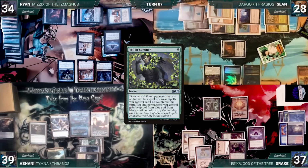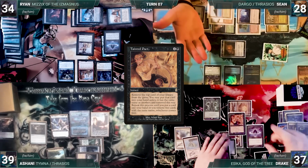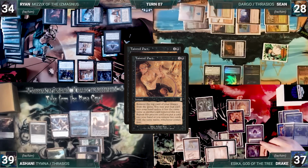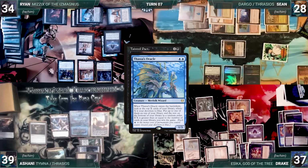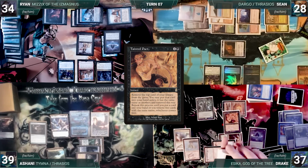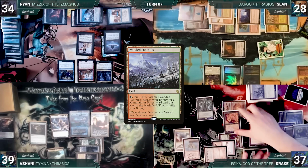Still in the end step, Drake casts Tainted Pact. Ledger Shredder triggers, and Ryan connives March of Swirling Mist, giving Shredder a counter. Bonus Round triggers, and Drake copies it. The copy resolves, and he exiles until he reveals Thassa's Oracle, putting it into his hand. Then the original resolves, and Drake exiles until he reaches the second to last card, putting Wooded Foothills into his hand. The turn finally moves to Sean.